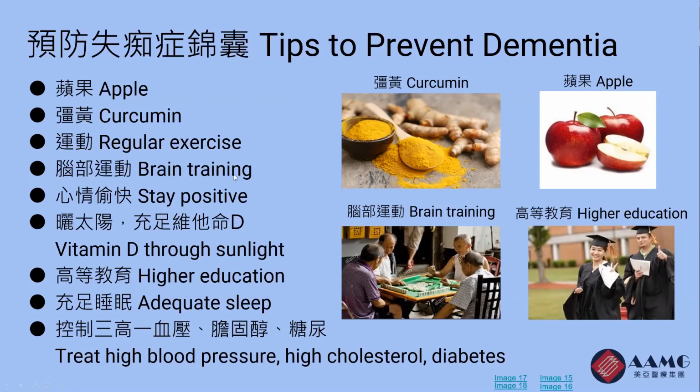And the next one is stay positive, okay? We don't have to be in a miserable mood all the time. Keep everything positive, keep our mind positive. That will help, not just for dementia, but also in boosting your immunity, which helps protect you from bacterial infections. Expose yourself to sunshine, that will replenish your vitamin D deficiency, and that will help to prevent dementia as well.